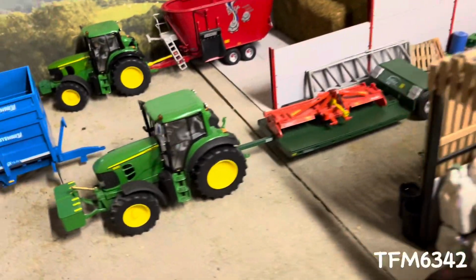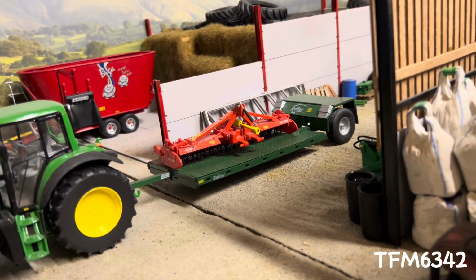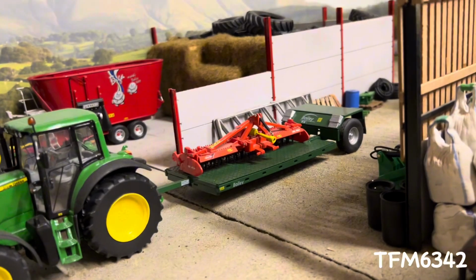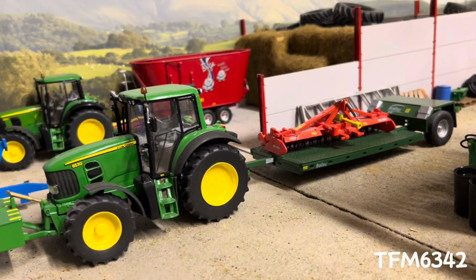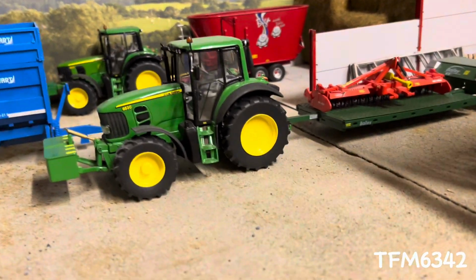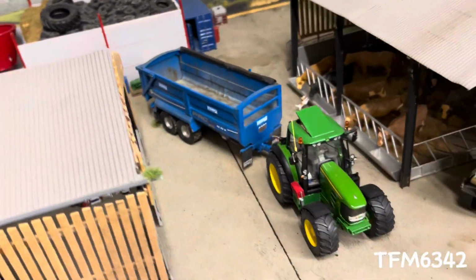We've got the 6-5 on the Bailey drop down trailer, with the 4-meter Kuhn power harrow on. He's just loaded up and waiting for the 7-5 to get out of the way to head out power harrowing some ploughing. 6-6 is still parked up on a diet feeder. The rest of the yard is quite quiet at the moment. Everyone's out busy.